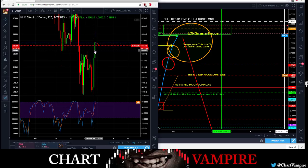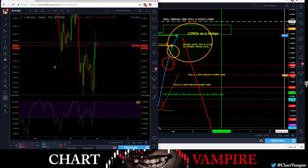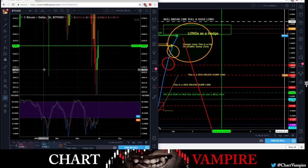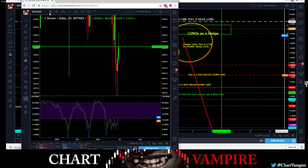This candle is bearish. The 1-day candle is bearish. The 3-day candle is absolutely insanely bearish. This 3-day candle on BTC is absolutely insanely bearish right here. I'm going to take us back. I like the 12-hour.